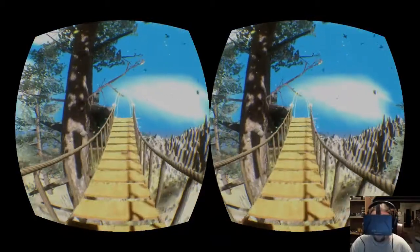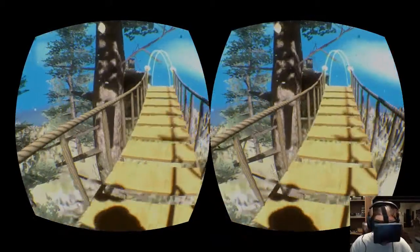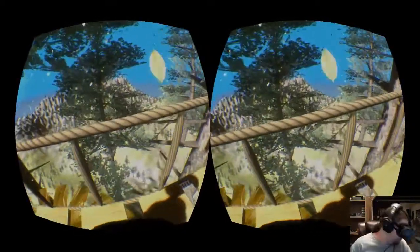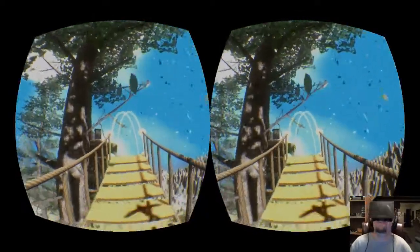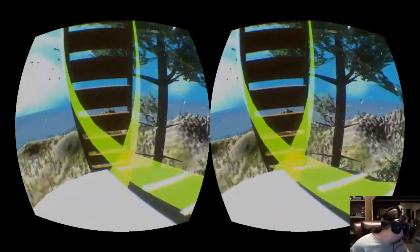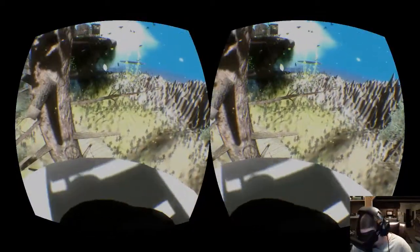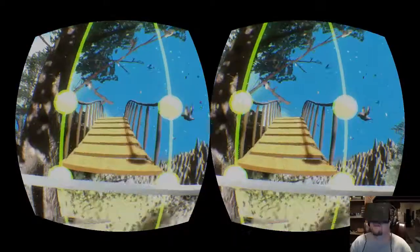Whoa. This reminds me of making a bridge on Gmod. Garry's Mod, for those that don't know what Gmod is. One advantage of these paths is that they can be re-wibbled around as needed. Huh. That's cool.